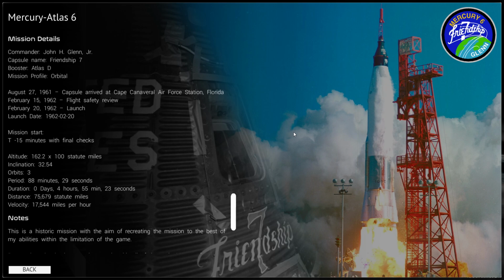On August 27th, 1961, the capsule arrived at the Cape Canaveral Air Force Station in Florida. On 15th of February, flight safety review, and the 20th of February 1962 was the launch date. The mission start will be T-minus 15 minutes of final checks. It'll be for 3 orbits, period of 80 minutes 39 seconds. The duration is expected to be 4 hours 55 minutes 23 seconds.